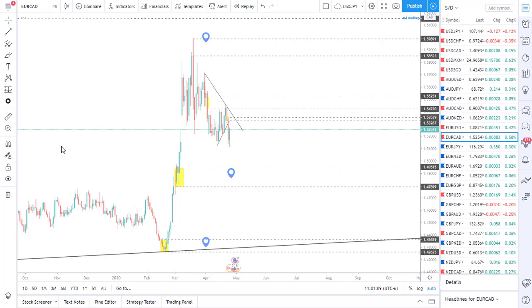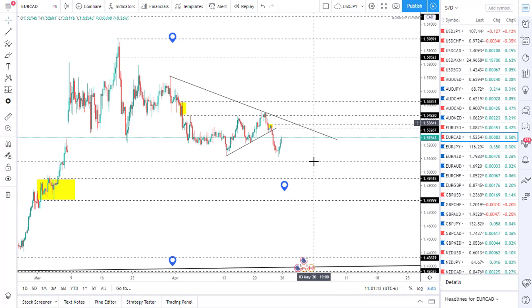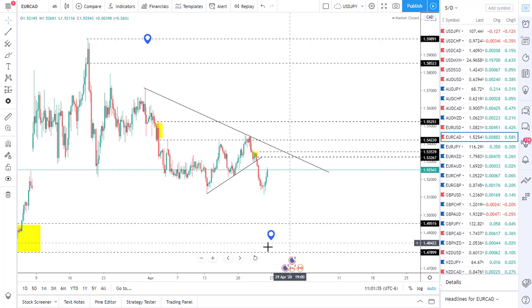On the 4 hour time frame is where I found this opportunity. Since the price is trying to get to the daily zone, which is this one, I will be expecting to get long if there is confirmations. I think we can still get some opportunities for us to get short on this one, from this level to this level, and then close here and then see what price is gonna do next.